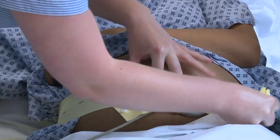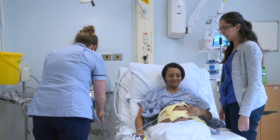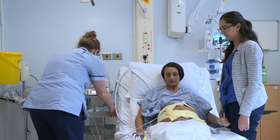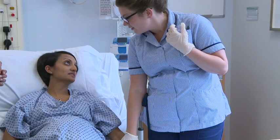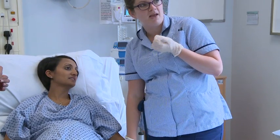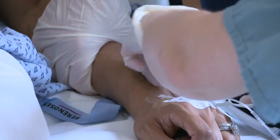In order to prepare for an epidural, your midwife will monitor your baby's heartbeat throughout the procedure. A thin plastic tube called a cannula is put into a vein in your hand so that you can have fluid to keep you hydrated.